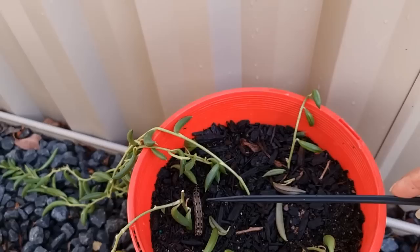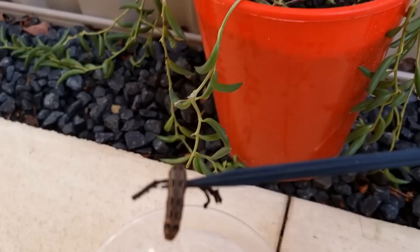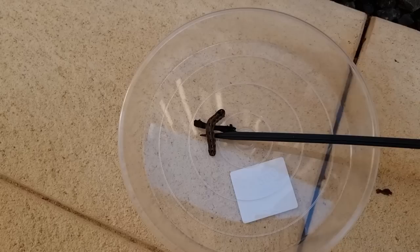Butterflies came from caterpillars. They play an important role in pollinating my native flowering garden. Caterpillars are hungry and they can eat a lot. That is why they are sometimes referred to as pests.